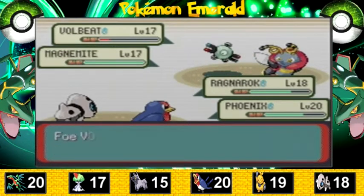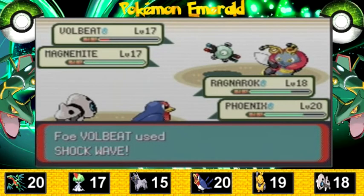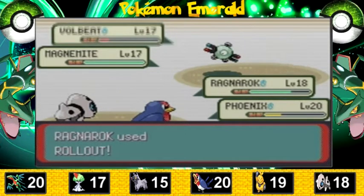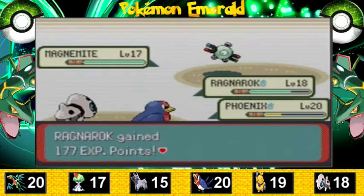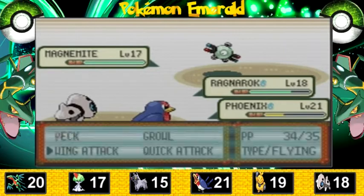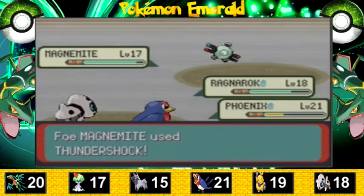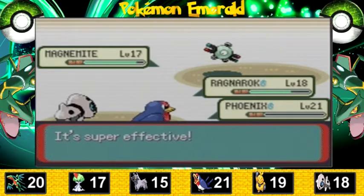And a Magnemite. Oh, look who it is. Magnemite. Oh boy, super effective. But he's revived too. Here comes the Rollout, though. Nice. Down he goes. Down goes Volbeat. Down goes Volbeat. Phoenix to 21. Whenever I hear that Pokemon's name, I always think of the band of the same name. Is he still gonna roll out against this one, too? Oh, Phoenix. I would think so. Phoenix is dead. Goodbye, Phoenix.